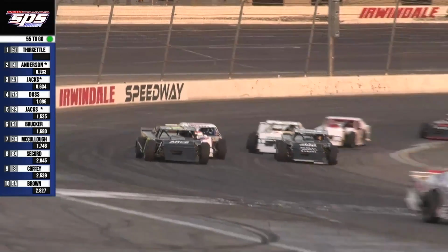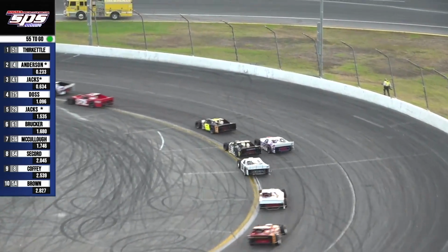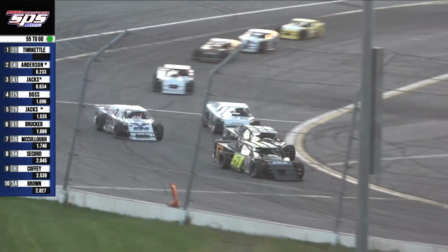Well, that's not supposed to work. But it did. I call it successful. Yeah, no, I give that one an A+. Good job to those drivers all making it through. These exposed tires sometimes adding to the excitement.